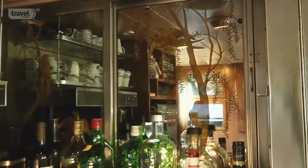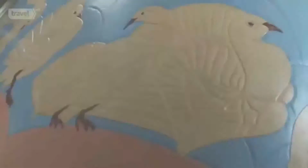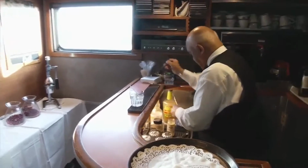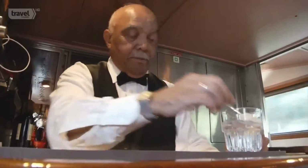Another one of the hidden jewels of the solarium is the elaborate artwork of the bar. The bar is original. It has its original carved linoleum front. The original paint job on it still exists under the paint job that's there now. It would be our hope one day to restore it. It's a wonderful piece of artwork.